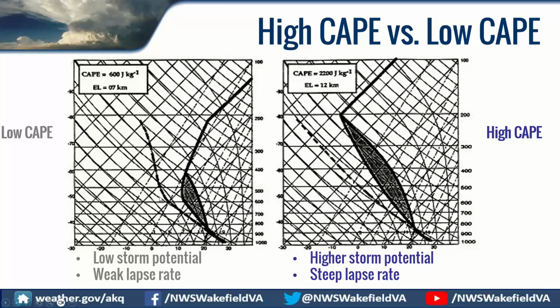But as you look at the weak storm potential in here, because of that weaker lapse rate, you're going to have lesser lift and lesser amounts of storm potential. So the equilibrium level is going to be lower to the ground. So you can see the CAPE. We have a question, can you see CAPE? We do have a couple of slides here where you can actually visualize it, so we're going to get to that.